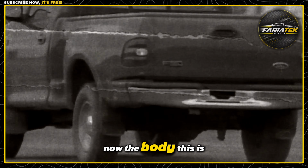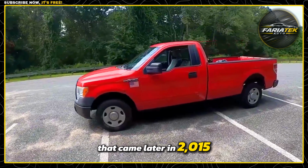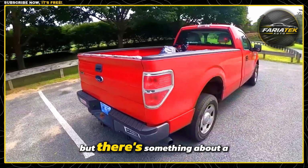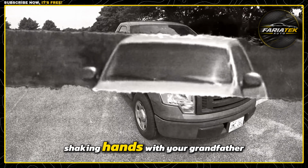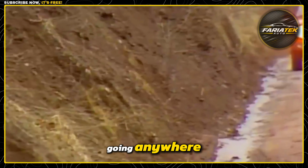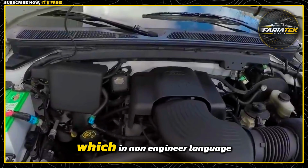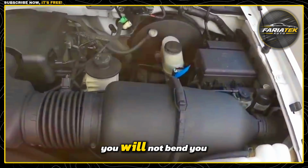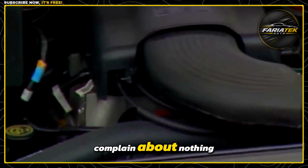Now, the body. This is a full steel body, none of that aluminum stuff that came later in 2015. And look, the aluminum is great, I'm not knocking it, but there's something about a steel-bodied F-150 that just feels like shaking hands with your grandfather. Solid, reliable, and it's not going anywhere. The frame underneath is fully boxed hydroformed steel, which in non-engineer language means Ford took a piece of steel and said, you will not bend, you will not flex, you will carry everything and complain about nothing.